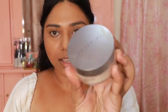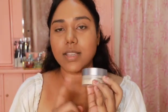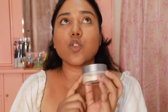So for that, I'm going to be using the Cover FX Perfect Setting Powder. Now since I have dry skin, this product is so good. If I use any other loose powder other than this, my eyes crease. This is a really nice powder, especially if you have dry skin. And I think on Sephora you have 50% off on this. Definitely go ahead and buy this one. It's really, really good.